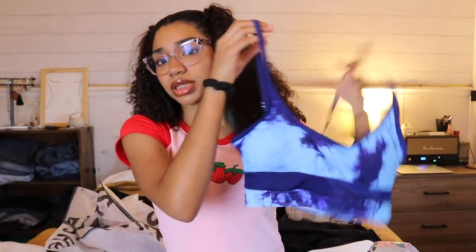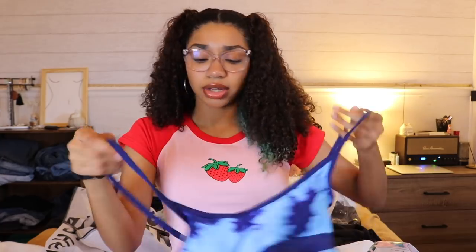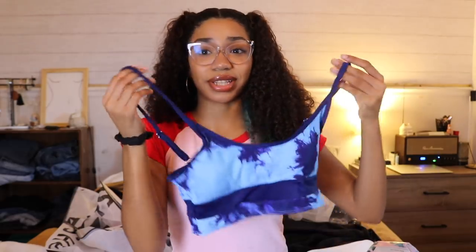And this is the top, and I got this in a size small, and this is what the top looks like, and it also comes with padding in the inside. I don't know if I'm gonna take out the padding or not. It has adjustable straps as well, which is really nice. I really like the swimsuit. I needed a new bikini because I've been wearing the same one. Now let's move on to all the clothes.